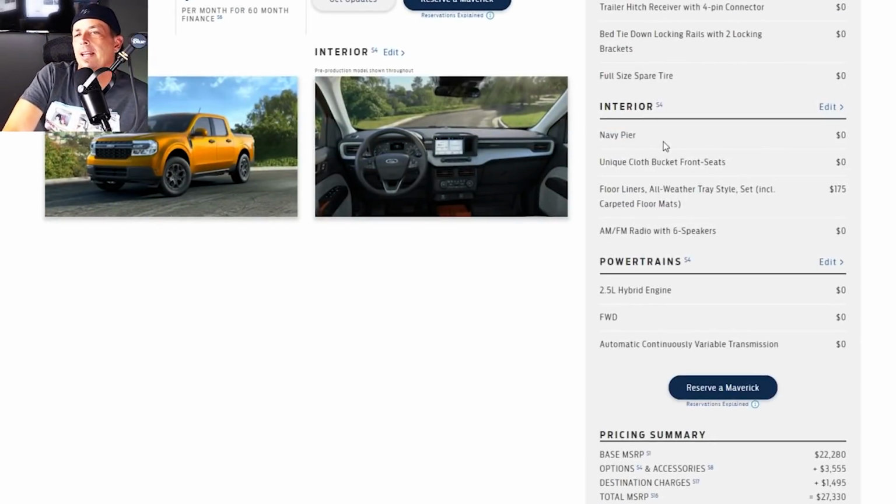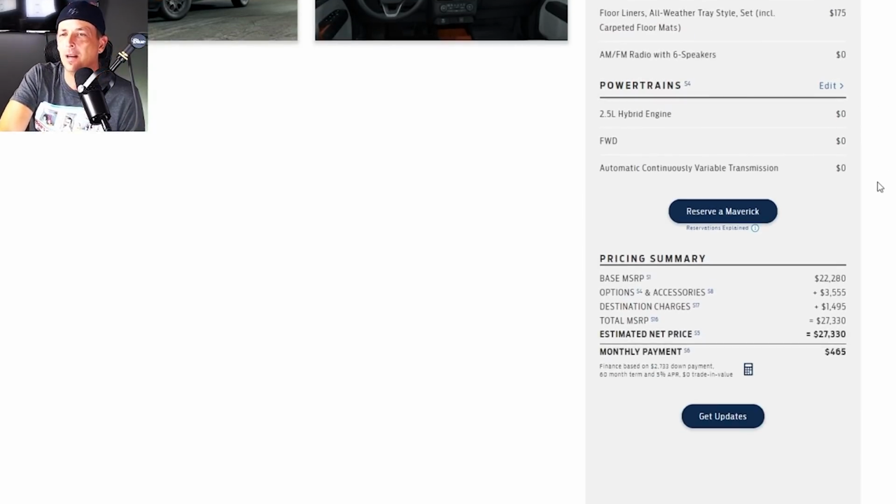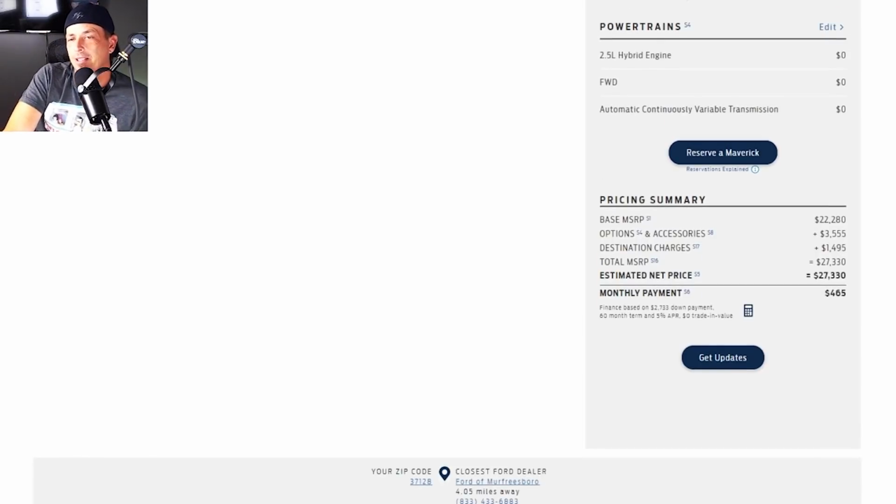The interior is Navy Pier. We're going to get the unique cloth bucket front seats, which, oddly, is there a not unique version? It's kind of fun. With the AM/FM 6-speaker radio, we're going with the 2.5 liter hybrid engine, because I'm buying this, there's a practical reason why I would want this thing. So look at this.